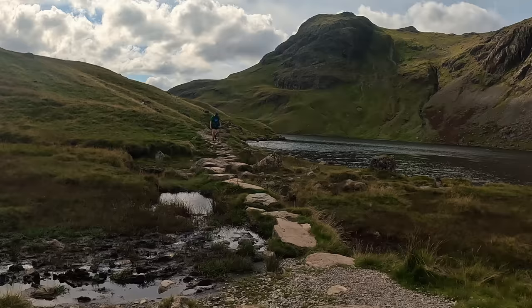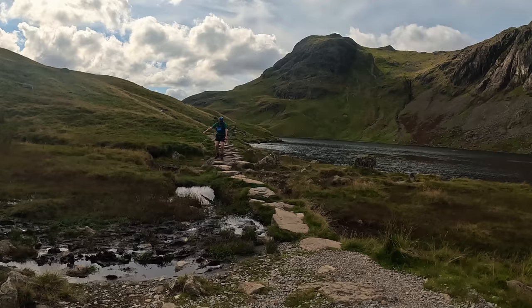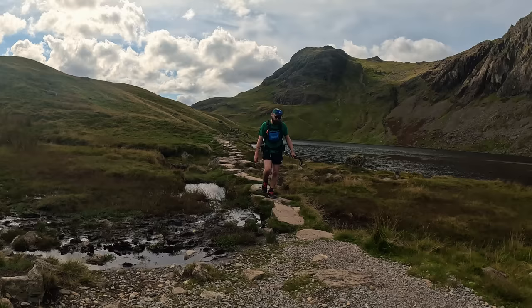I'm just going to go the steady route all the way around, because I've got 5 Wainwrights to bag, so I want to crack on really as quick as I can and get this tent pitched up, not going to lie. But what an area, what a stunning area. You can see why this is so popular, the Langdales.